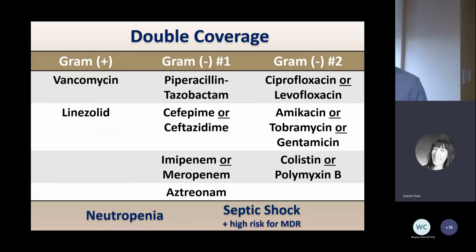There are 2 scenarios in which you still should consider double covering. One is for neutropenic patients, and the other is for septic shock with a high risk for multi-drug resistance. For those 2 scenarios, I wanted to walk through how to do it correctly because we often do this wrong. The way you do double coverage is you pick one agent from the left column, which is your gram-positive coverage.